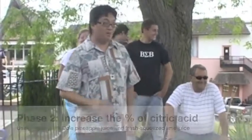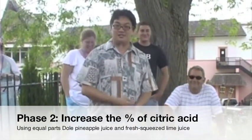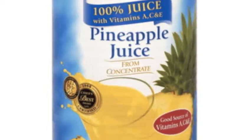Next step is to bump up the citric acid concentration. So I used the pineapple chunks that we're infusing in the Batavia Arrack, along with canned Dole pineapple juice. Put it with equal parts of fresh lime juice. Mix that all up so that the citric acid concentration really gets high in the liqueur.